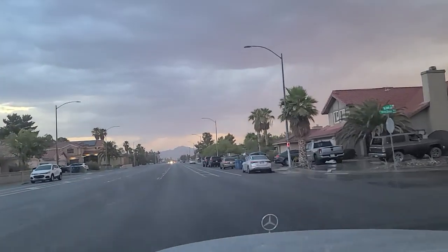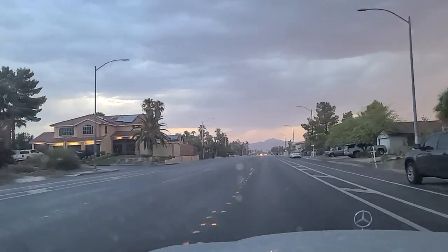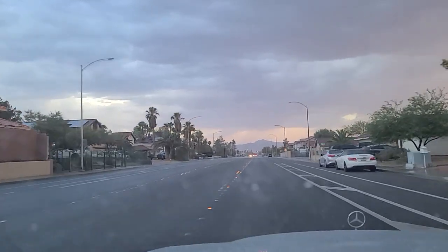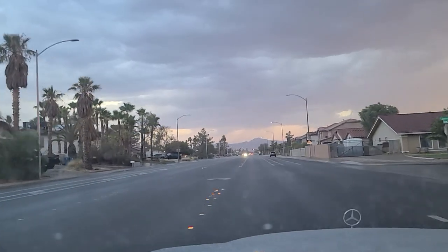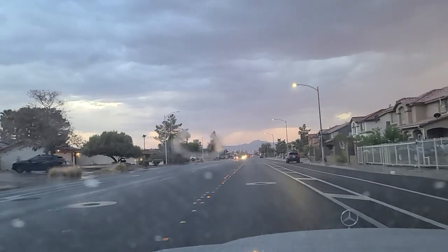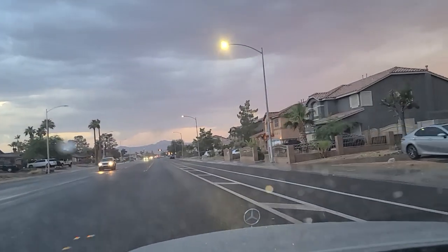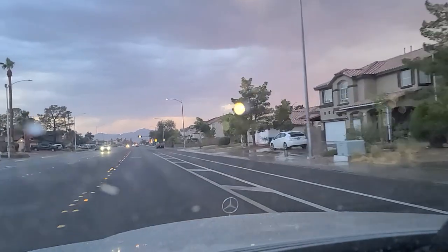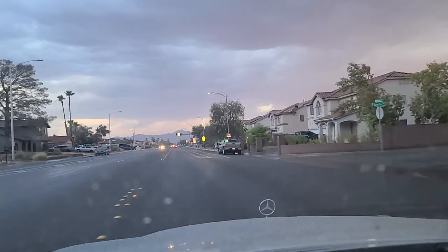Morning Splendor Way, that street's called. Sunkissed Drive. The streetlights just came on. Time to go home. See some of the homes here lining the west side of Mount Hood. Ooh, nice lightning shot there.